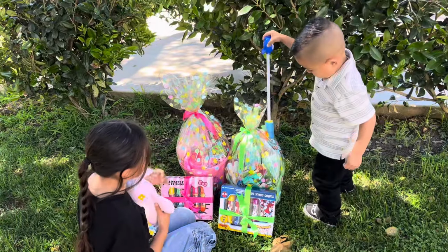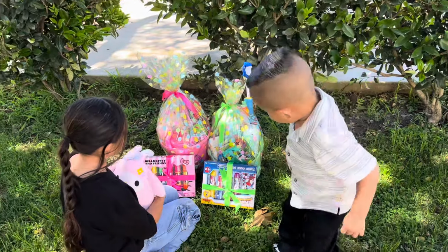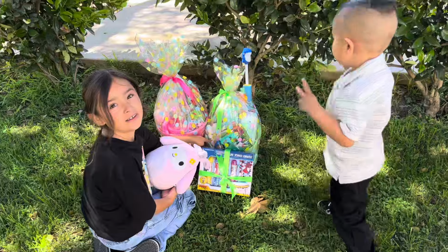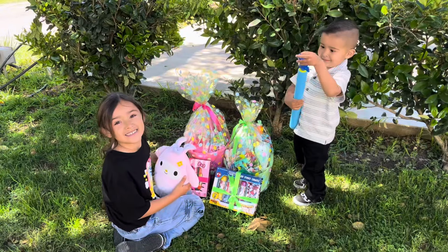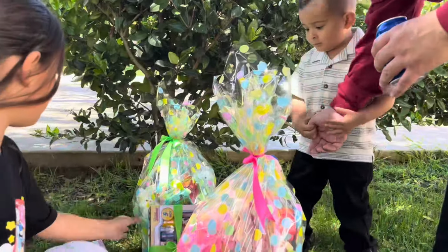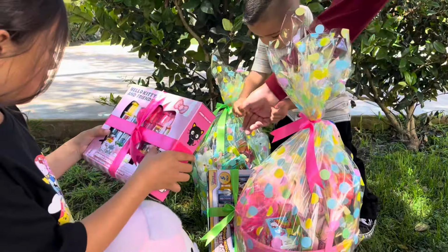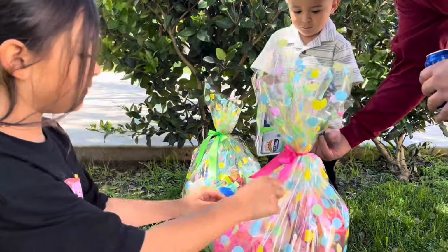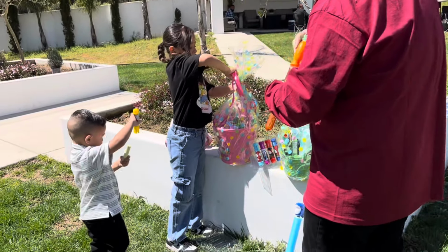Do you like it? Yeah. Look at Bob. You could use your chalk right now. Yeah. Yay. Do you like it? That's so much stuff, baby. Is this chalk? Yeah, that's chalk. You could use it right now on grandma's sidewalk. Open. It's safe to say that they like their little baskets.